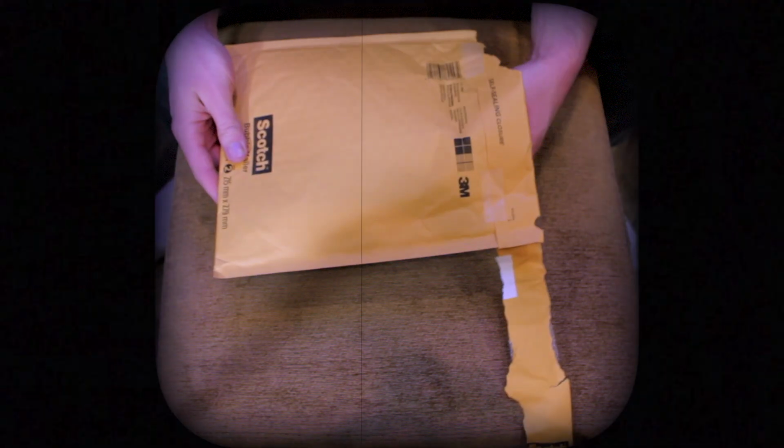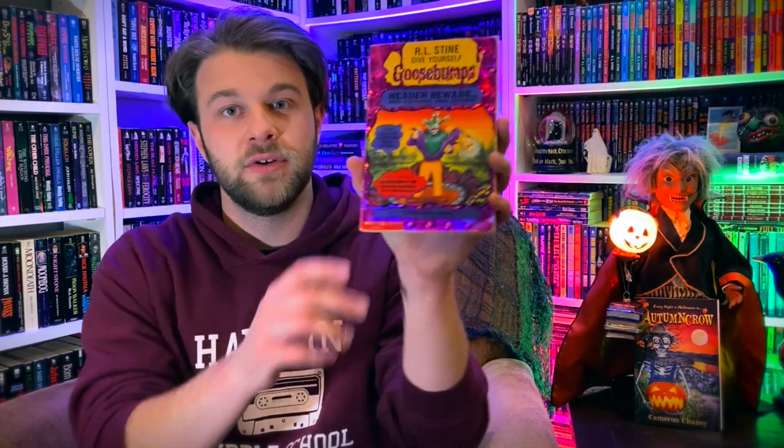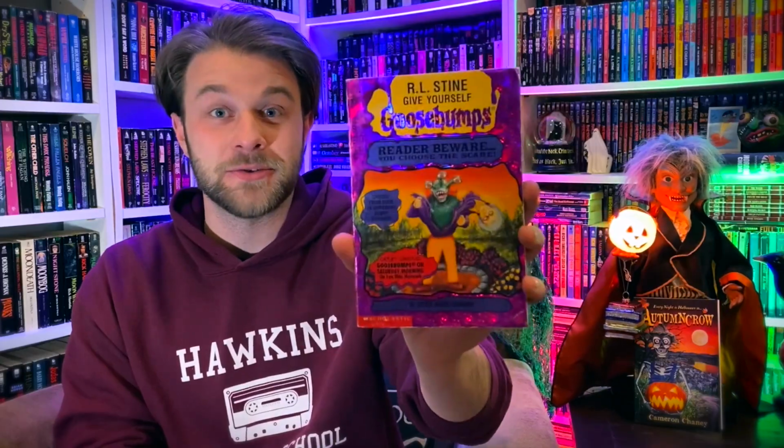So here we go. Oh, nice. Looks like she wrapped it up for me. And this is book number 16 in the Give Yourself Goosebumps series. This one is called Secret Agent Grandma. And I remember reading this back when I was in elementary school. My teacher actually had it in her classroom, but I was never able to find a copy for myself. So now we have a really nice copy. So thank you so much, Laura. I truly appreciate it. This is one of the big gaps in my Goosebumps collection that I somehow didn't have. So thank you so much.